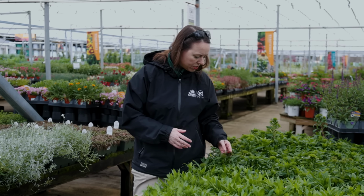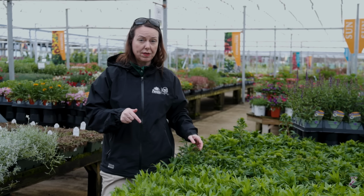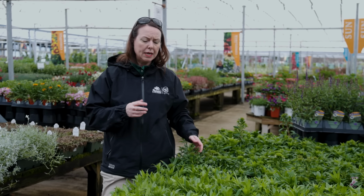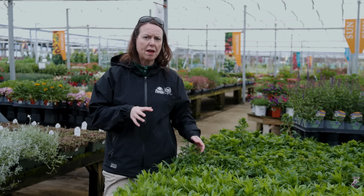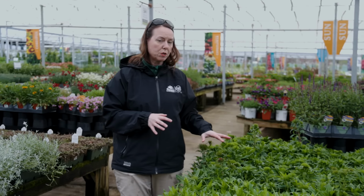Oh, there's a red one just starting to come up here. Full sun typically with Dianthus. They can take a little bit of shade, but typically full sun with that family. And again, really, really sweet smelling if you're looking for some fragrance.